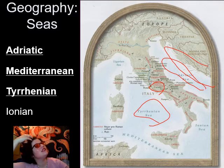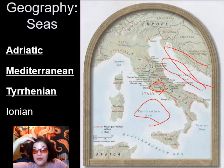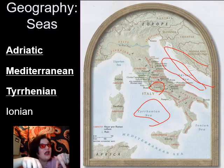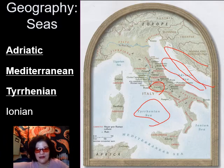Actually, no. Tyrrhenian, I can't remember the etymology of that one. Sorry, that's not going to be as helpful, but I don't want to re-record this slide. At any rate, that's a way of remembering the Mediterranean. That's also how I remember how to spell it. Every time I spell it, I go like Medi Terra Inin. True confessions.